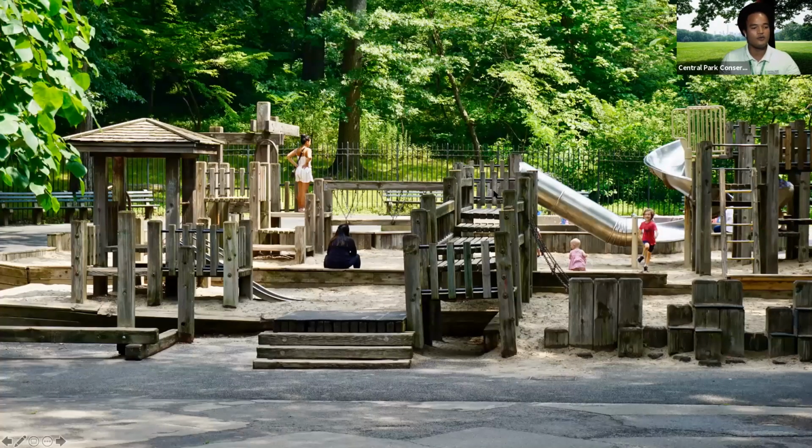Now, this is a closer view of the playground. Inside, you have wooden climbing structures with multiple levels of platforms and decks linked to ladders, slides, and tire swings, all set in a sand area. There are also toddler swings and a water spray feature.